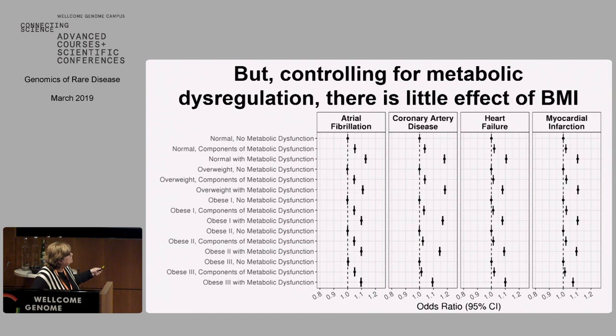And you can see that for atrial fibrillation, if you have no metabolic dysregulation as opposed to having some or all metabolic dysregulation phenotypes, there's no increased risk for the normal weight, no matter how high the weight is. You really only see the increased risk in people with some level of metabolic dysfunction. And so that's true for atrial fibrillation. It's true for coronary artery disease, for heart failure, and myocardial infarction. So there's a lot of things that can be learned from just the phenome data.